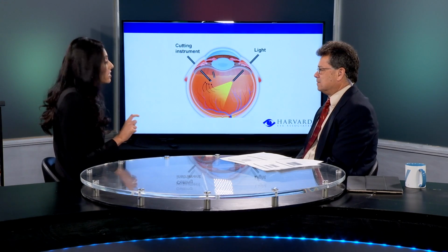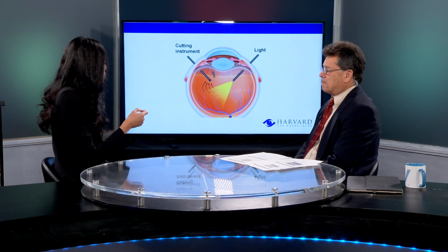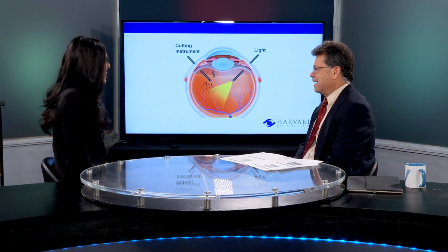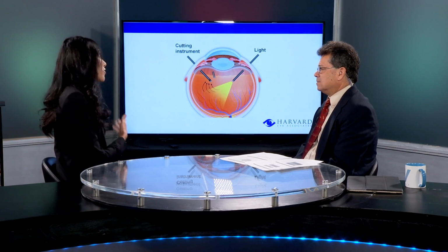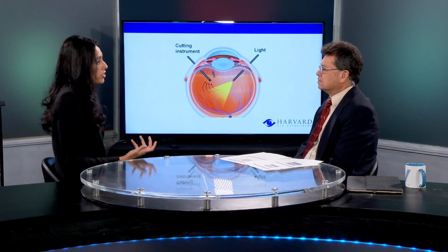So we make 3 little incisions on the white part of the eye. The first incision is to fill the eye up with saline so it doesn't collapse as we're working. Okay, I was going to ask that. The second is a light, so we can actually visualize what we're doing. And the third is either a cutting instrument or a forceps or whatever other instrument we're using to perform our surgery. And then using a microscope, we visualize what we're doing.